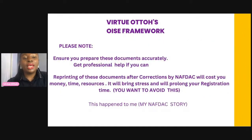Then please note, ensure that you prepare these documents accurately. Get professional help if you can. Although some people may want to exploit you, because I even had to pay someone during my own time some money to help me prepare these documents professionally, but the person did not really do it. I ended up doing it because, the truth is, for someone to prepare these documents for you, they need your input, right? These are documents you're going to use in your company, so it's as good as you doing it. If you know how to do it professionally, you can get professional help. Ask questions to know how to prepare these documents.